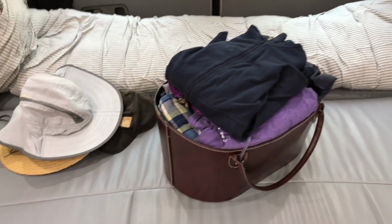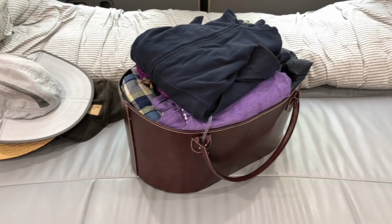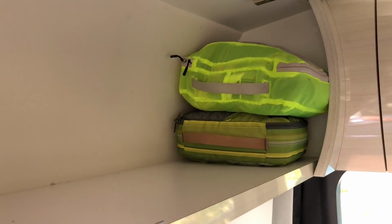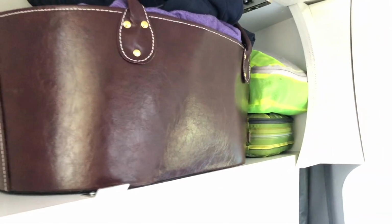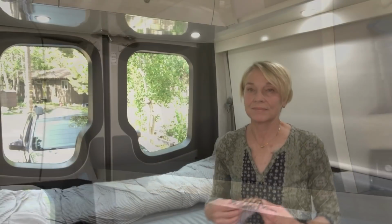So all of my clothes fit into this little tub that somebody had given us, and then the cubes are at the end. Here's the tub of clothes and the 2 packing cubes, and the hats are hung up in another place, but it all fits in there, and John's things all go on that side.